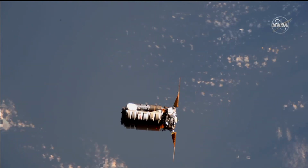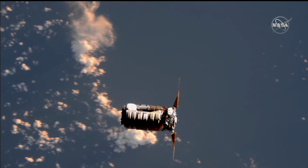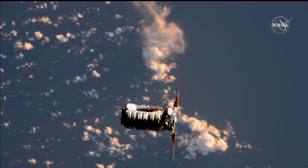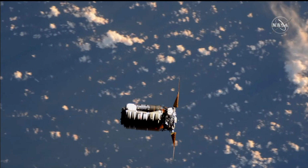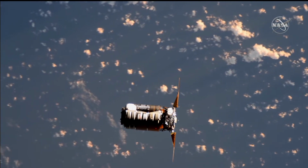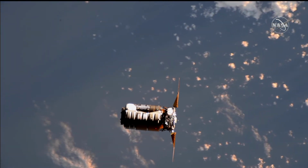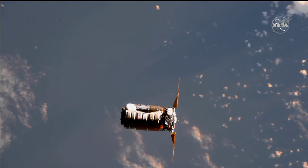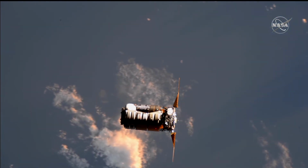As you can see from this view here, we will soon be passing through the terminator line, which is the point at which there is an orbital nightfall. The space station orbits the Earth every 90 minutes, meaning it sees a sunset and a sunrise every 45 minutes.